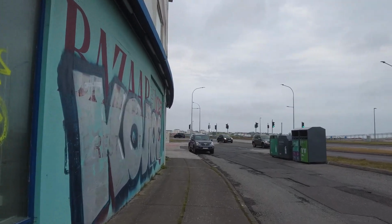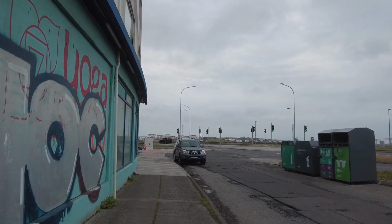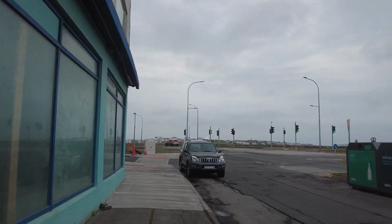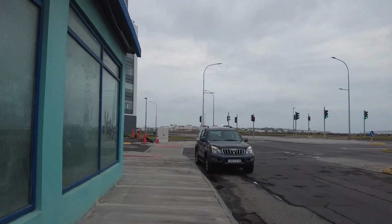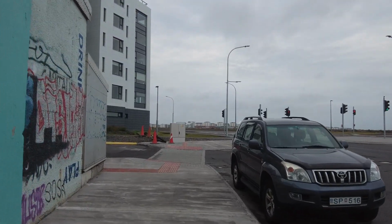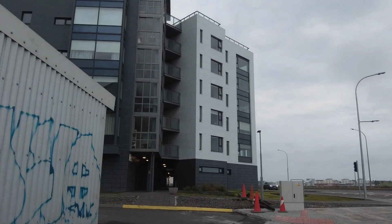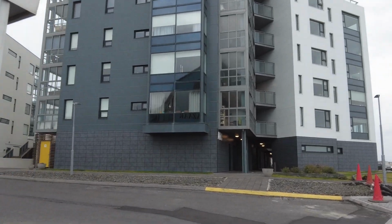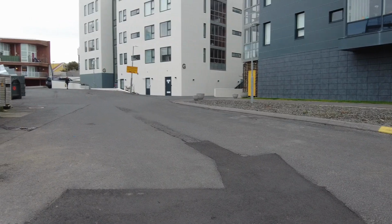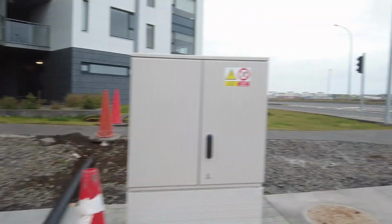Iceland is a really beautiful country. Reykjavik is the capital city. It is a really beautiful capital city with a lot of colorful houses and colorful buildings. There is also a lot of development. This building looks new. Look at these beautiful buildings. And also down here. Okay, so we're going to cross the street.